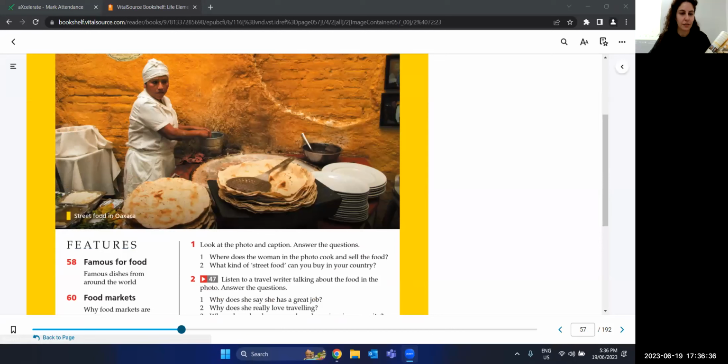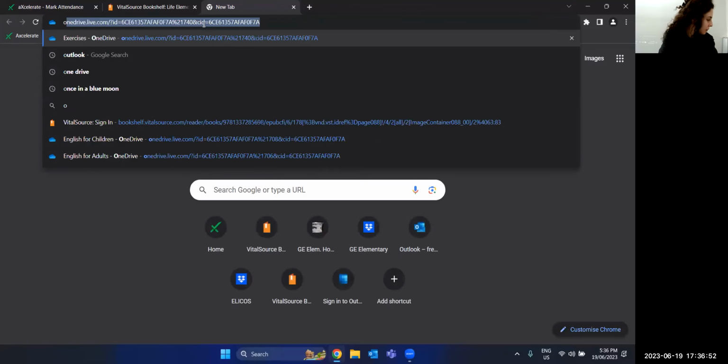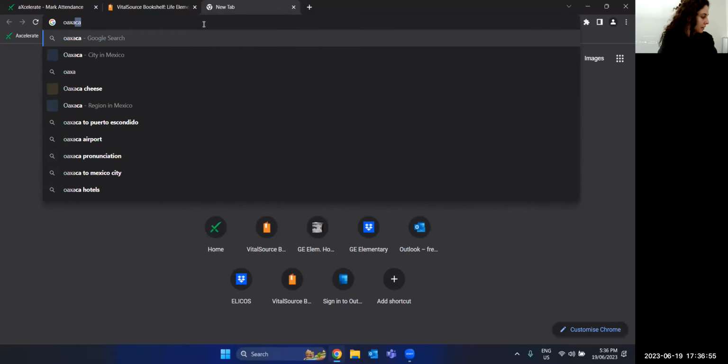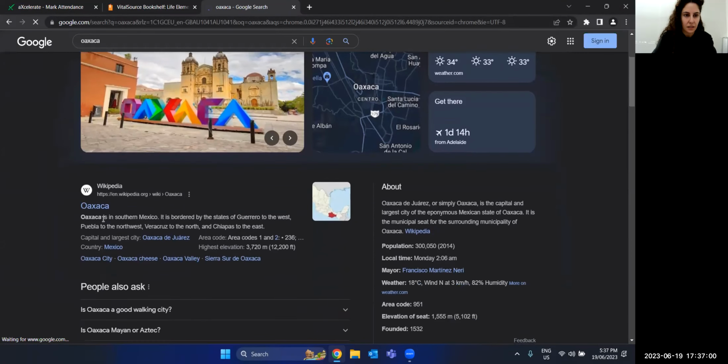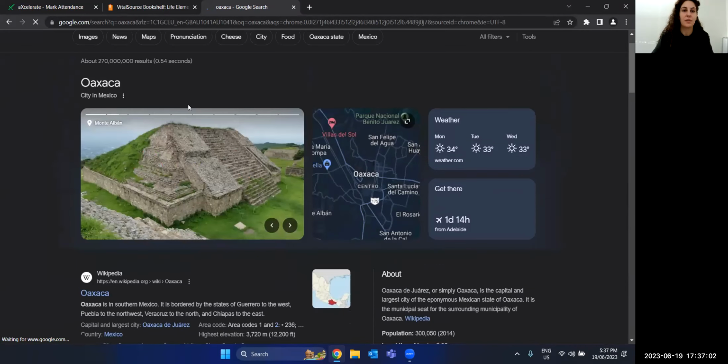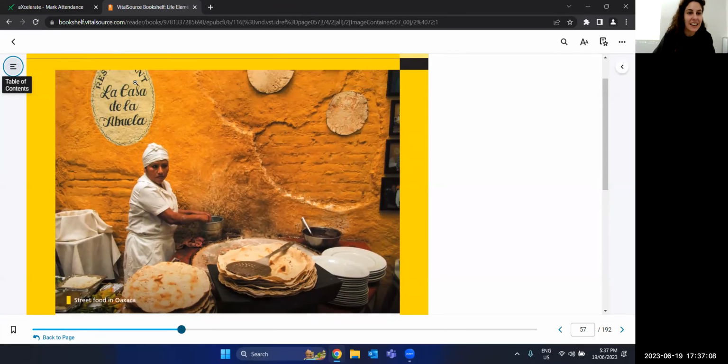We have street food. I'm reading the caption in Oaxaca. Where is this? Oaxaca. Maybe South America? Let's have a look. So, Oaxaca in southern Mexico. Okay, so we are in Mexico, and it says here La Casa de la Abuela, the house of grandmother, or Nana's house, grandma's house.